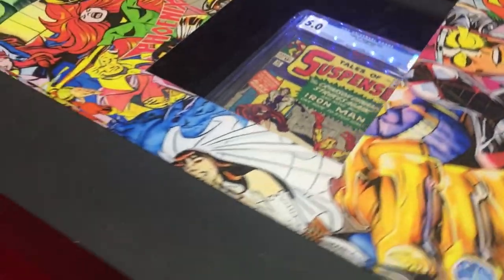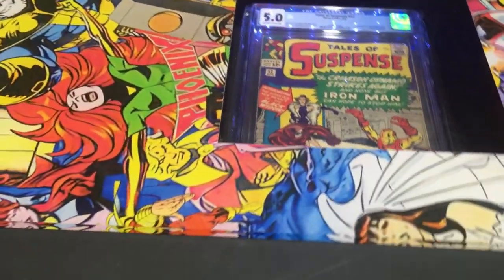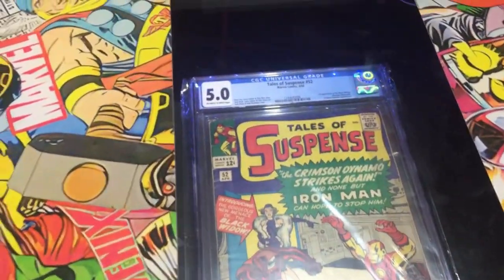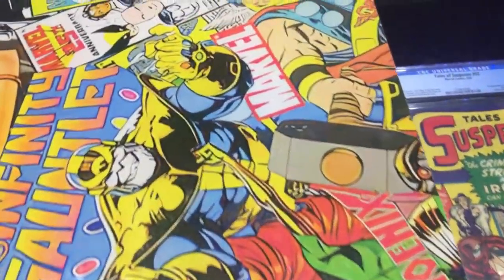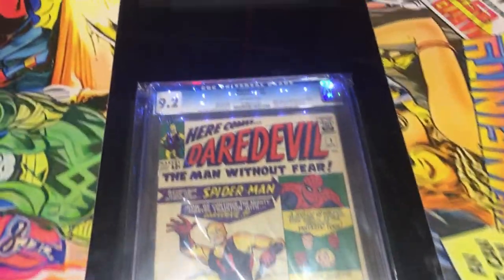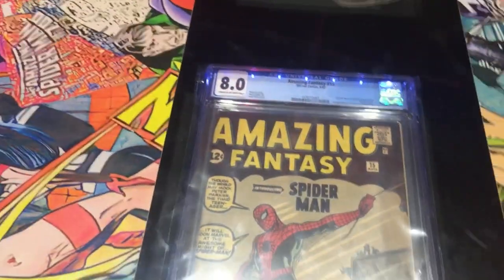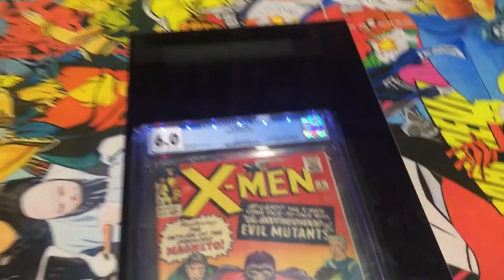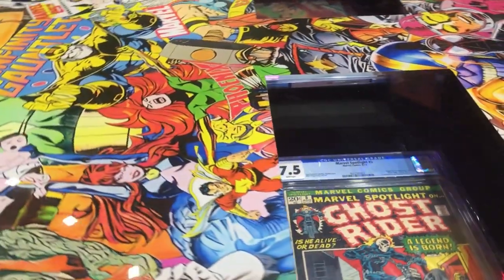Okay, this is issues from the Silver Age, mostly Marvel Comics, Tales of Suspense, Daredevil first issue, The Uncanny X-Men by Stan and Jack, Amazing Fantasy by Steve Ditko and Stan Lee. So these comics, CGC graded, are also on display. And they, oh my god, they even have Ghost Rider.